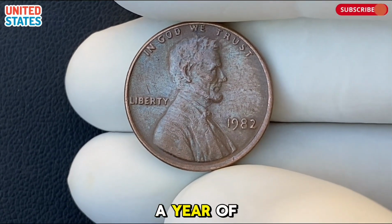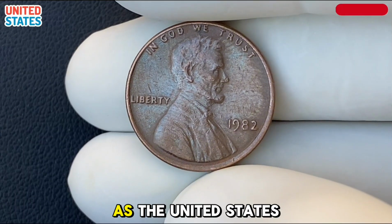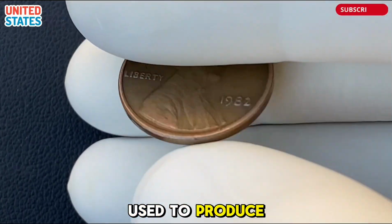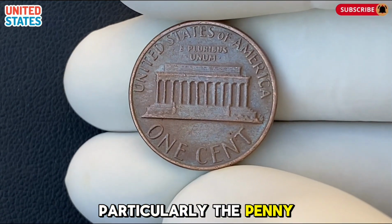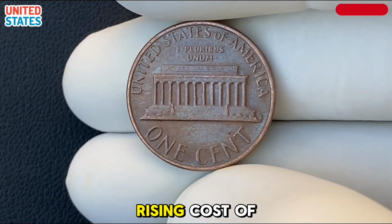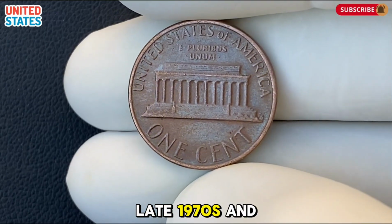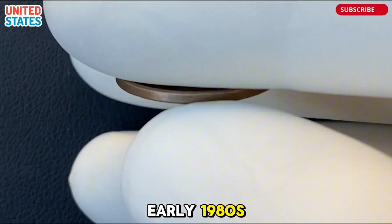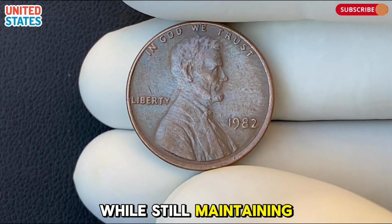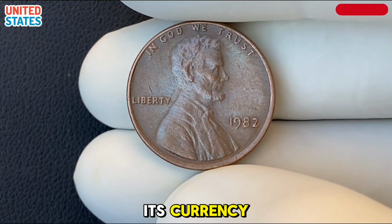It was also a year of change for the U.S. Mint, as the United States government faced rising costs for the materials used to produce its coins, particularly the penny. For years, pennies had been made primarily of copper, but with the rising cost of copper in the late 1970s and early 1980s, the U.S. Mint had to find a way to keep production costs low while still maintaining the integrity of its currency.